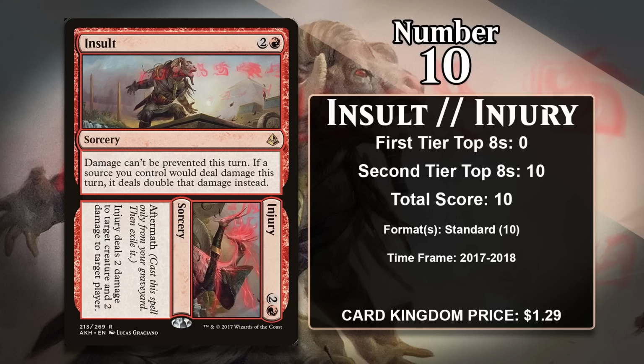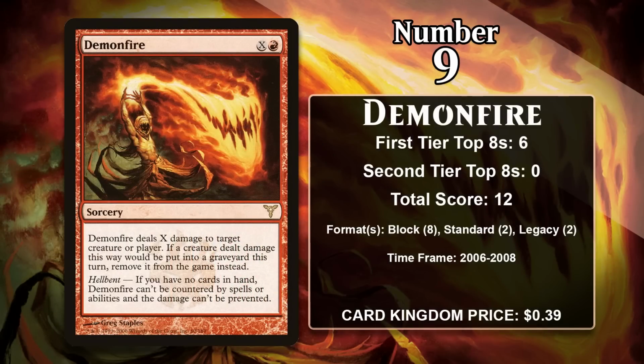Insult to Injury was played in mono red and Rakdos aggro decks while it was in standard. At number 9, it is Bane Fire. This X spell does X damage to any target, and it exiles creatures that die after being dealt damage this way. It also comes with Hellbent, which means the card has a bonus effect if your hand is empty, and in this case, Bane Fire can't be countered and its damage can't be prevented.